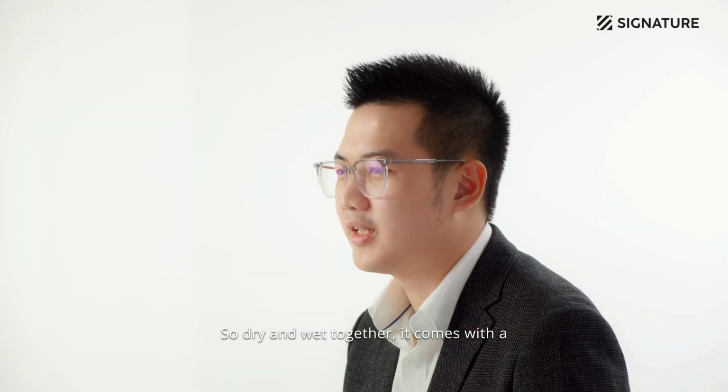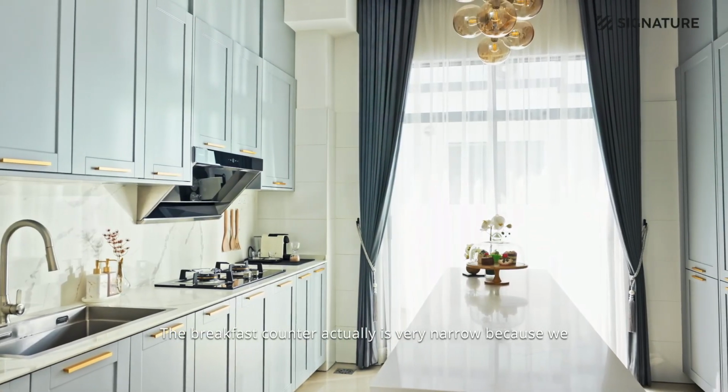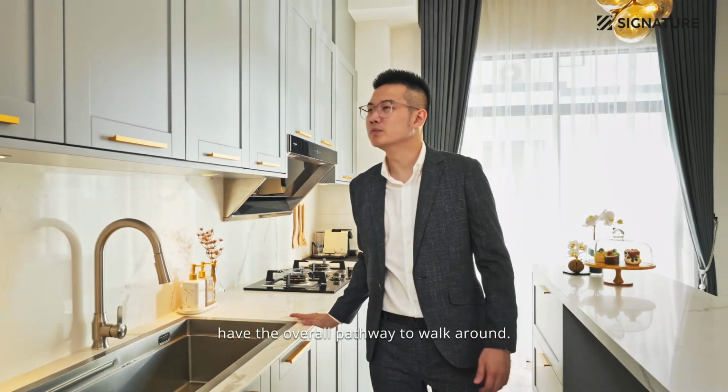The house only has one kitchen, so dry and wet together. It comes with a layout of 2 rows and 1 breakfast counter. The breakfast counter is actually very narrow because we have the overall pathway to walk around.